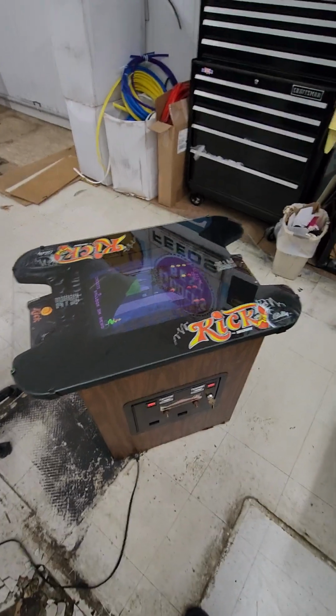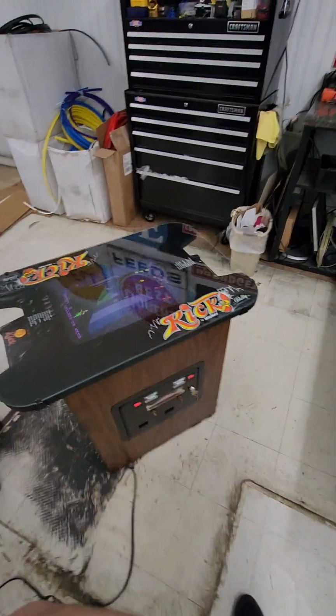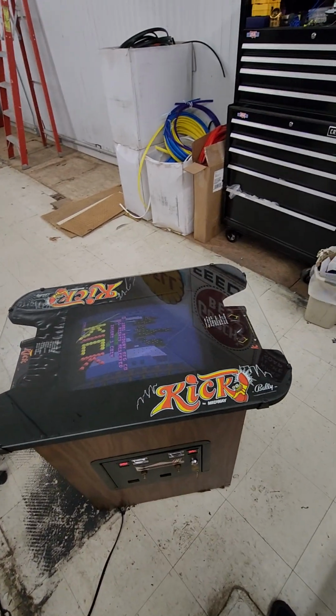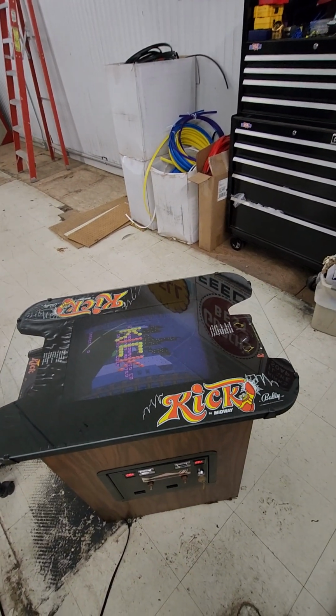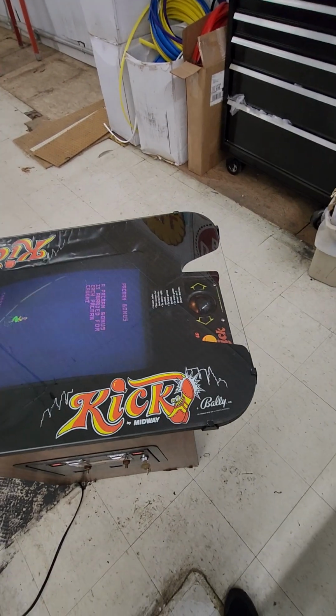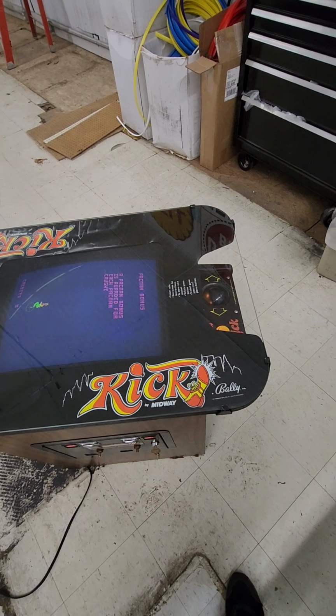All right, we've got a relatively rare game here. This is Midway Kick, or Kickman. They kind of called it both things. I've had games that said Kickman and games that said Kick, same font and everything. I don't know why they changed it.